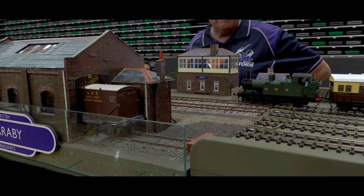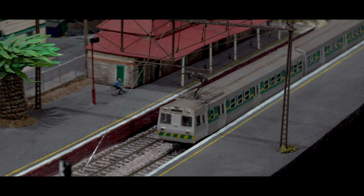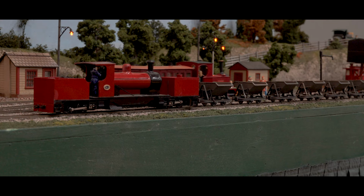This diorama of 1990s Prahran railway station by Train Girl, who has a range of signs available, was a nice throwback to a 90s Melbourne that I can very vividly remember. So that was all the layouts of the exhibition. There were one or two more, but unfortunately I just didn't get enough footage.